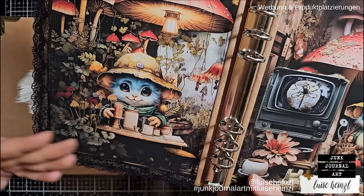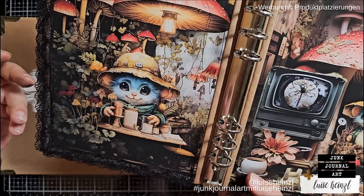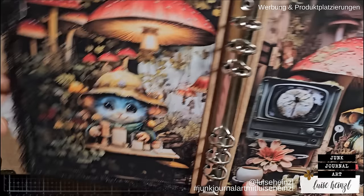And perhaps you get this context to Dephemerember. I've tried to bring a lot of storytelling into this paper collection. You can find that in my shop.